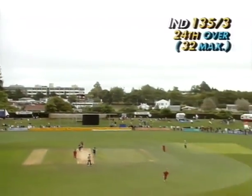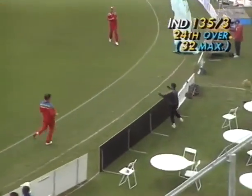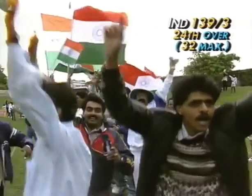Goes again, big hit here. This could be his 50, and it's 6 runs. And Tendulkar brings up his 50 with a 6.